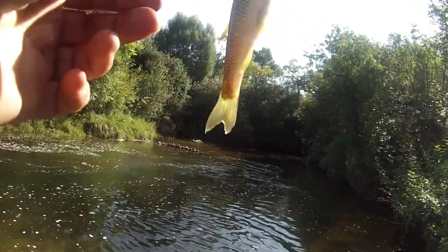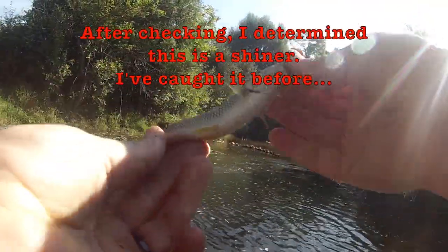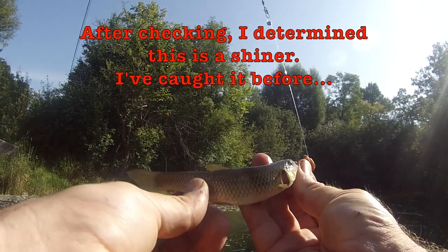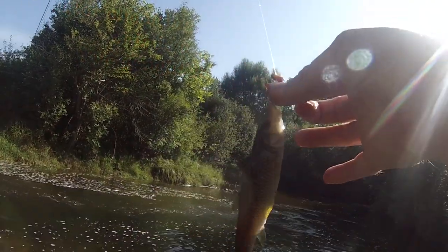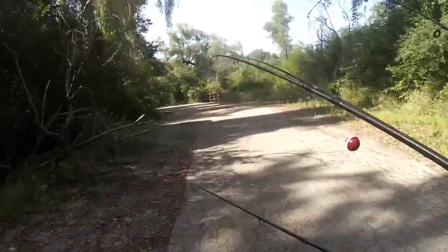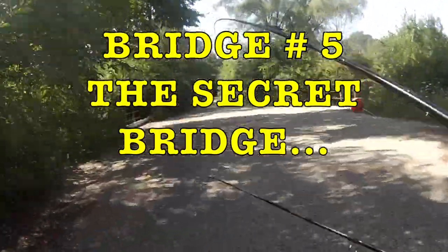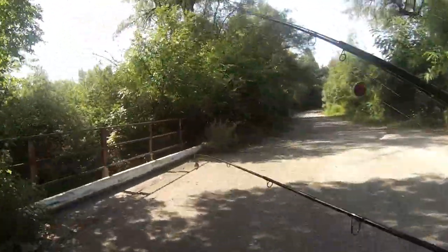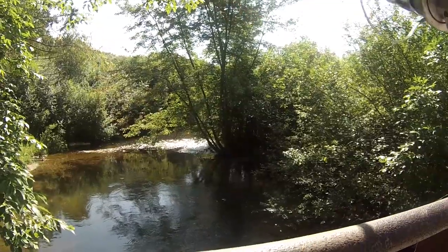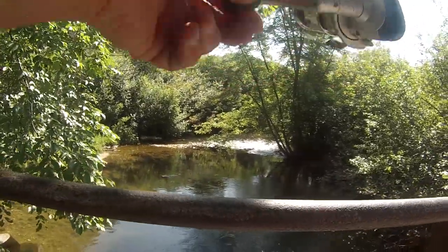A chub or a shiner. Alright, I need help. Internet. Is this just a common shiner? I don't know. It looks like what I've caught before. This is something different.